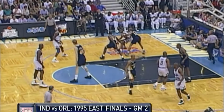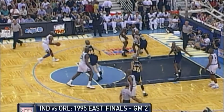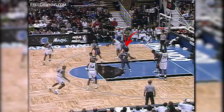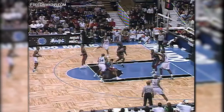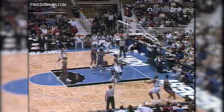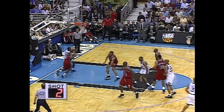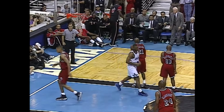Penny's passing ability made doubling him on the post a risky proposition. Teams had to choose between letting him operate one-on-one down low or risking an open shot elsewhere. He had an uncanny ability to sense the double team before it fully committed, often resulting in open looks for his teammates.